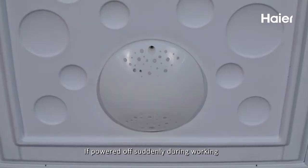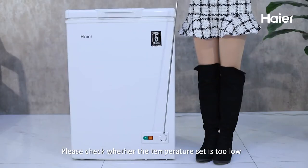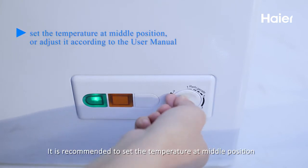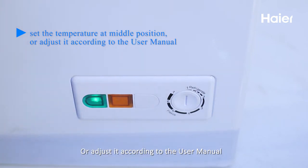If powered off suddenly during working, the temperature in the refrigerator will rise. Please check whether the temperature set is too low. It is recommended to set the temperature at a middle position, or adjust it according to the user manual.